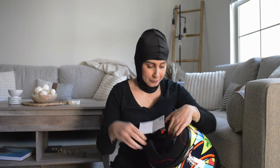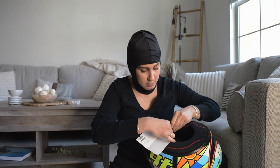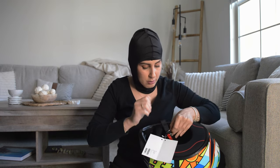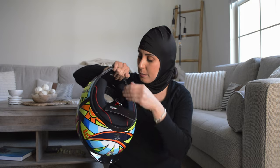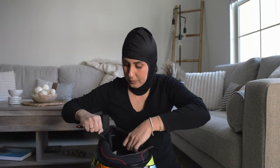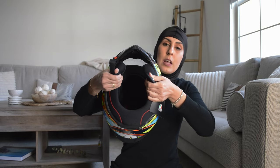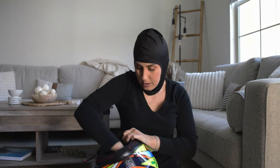Oh yeah, let's try this out. So it's like a little button that's fastened, and then I'm going to undo the little inside of it. I'm not going to remove this yet just because I don't know if it's going to fit me 100%, but I'm just trying to open it up. So here's kind of what the inside looks like. It's got red stitching, super padded, which is nice. But that's the part that's hard, once you put it on, I feel like it's kind of crushing your head.